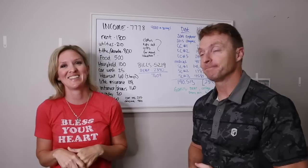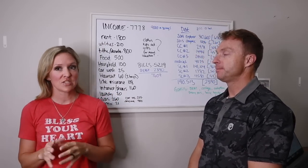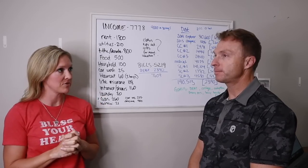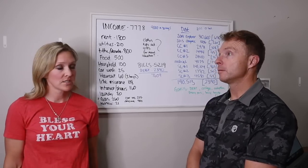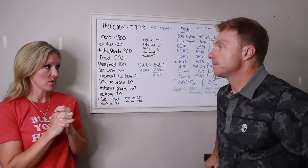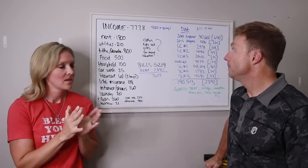No peeking. This is a family of 4 plus one 20-pound dog. The two adults, the mom and dad, are 36 and 37. They have 2 children. One kid is 6, one kid is 1. Oh, okay. So young children. And a few years apart. Both of these parents work. Combined, their income is $7,800 a month-ish.